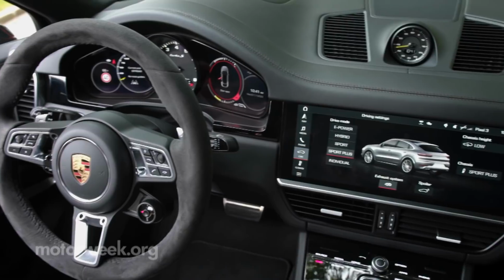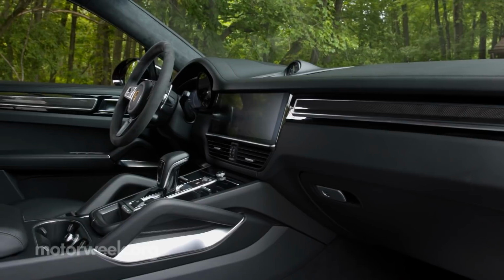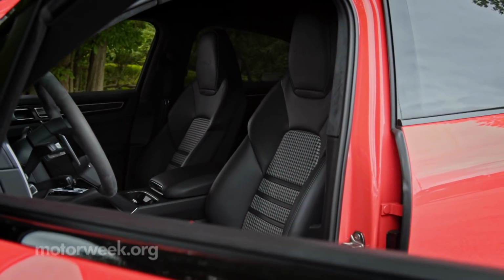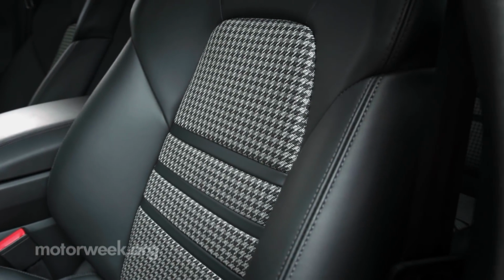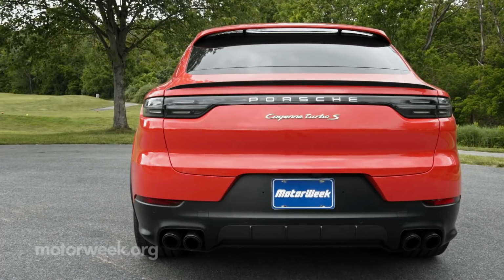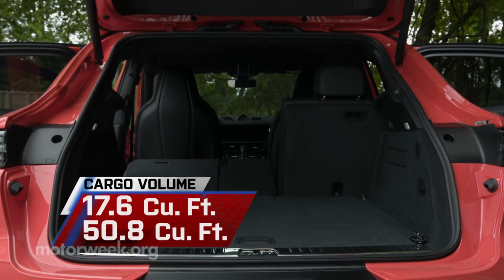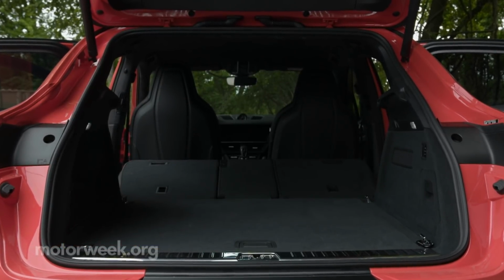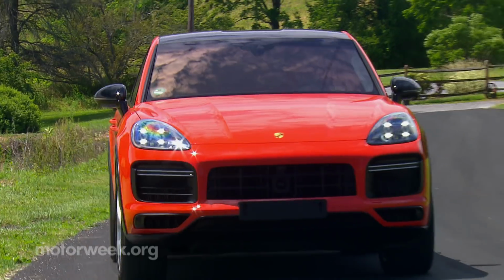Inside, there are plenty of soft Alcantara materials as well as silver and carbon fiber trim. Optional adaptive Sport Plus seats hug you in all the right ways, as does the seatbelt when you fire things up. Cargo capacity is, of course, the only thing you're compromising here. If you need more than the 17.6 cubic feet of space that's in the cargo bay, stick with the regular Cayenne. You'll get 22.7 cubic feet. Max is 50.8. Or you could tow it behind you, as both have the same tow rating of 7,700 pounds.